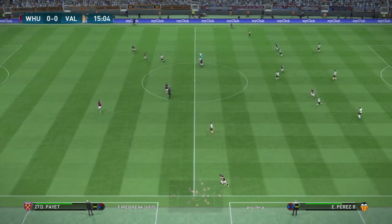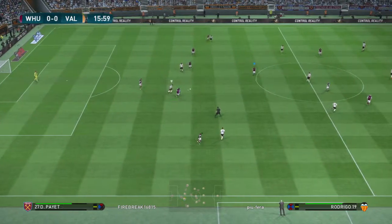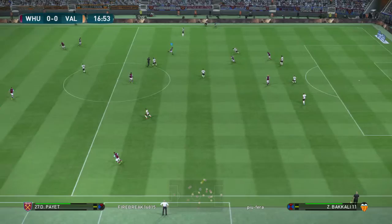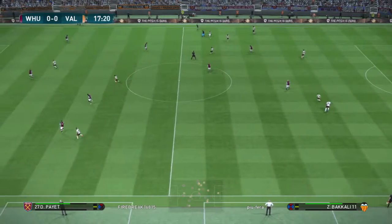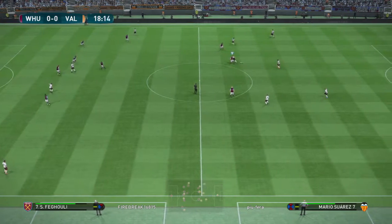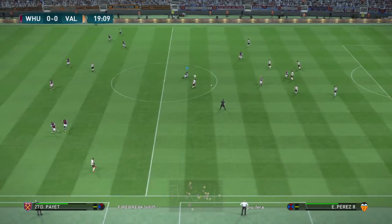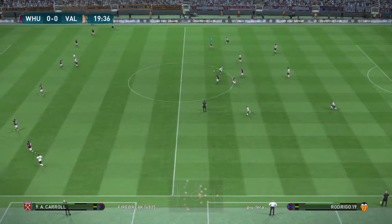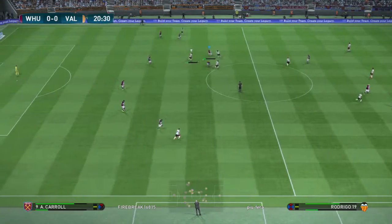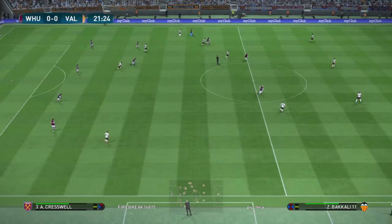Nordtveit. Enzo Perez tries a long pass towards the front. That is Cresswell. Mario Suarez. Now it's Zaza. Faguli. Mario Suarez. Enzo Perez tries to get it forward quickly. Well, we don't even need to look at the stats, do we, Peter? 0 attempts, 0 goals, and excitement, forget it.